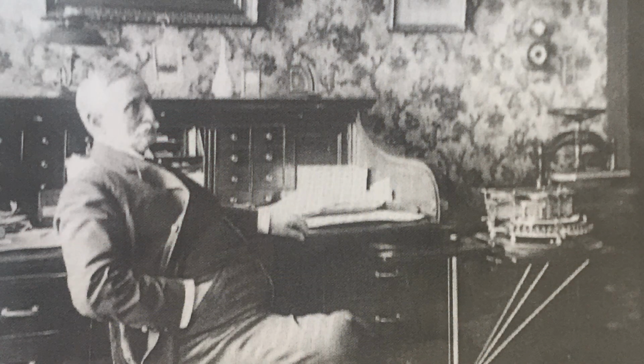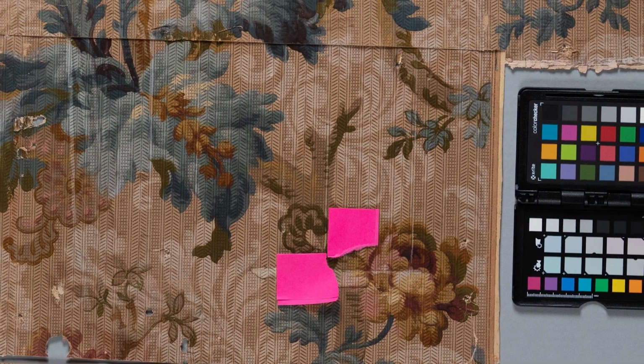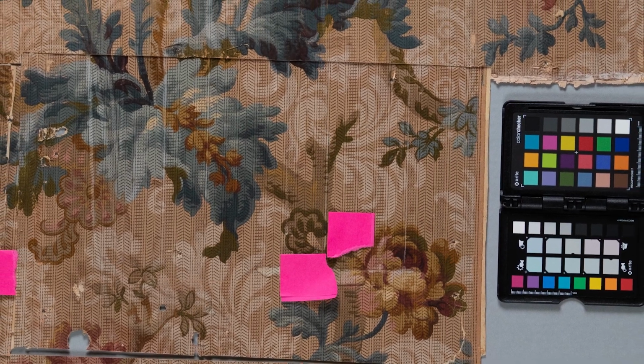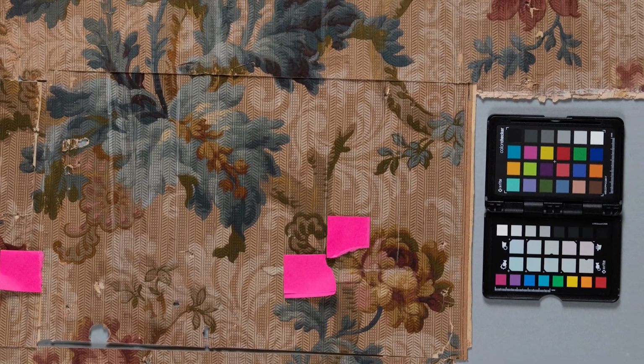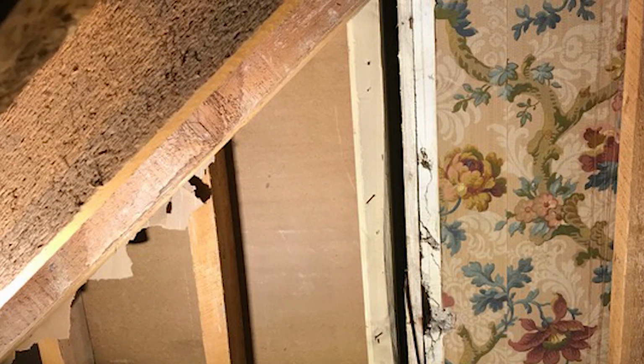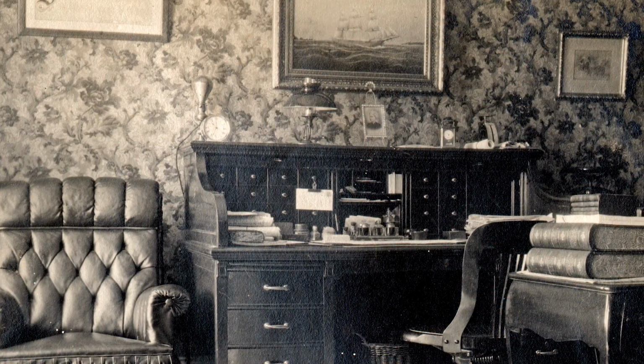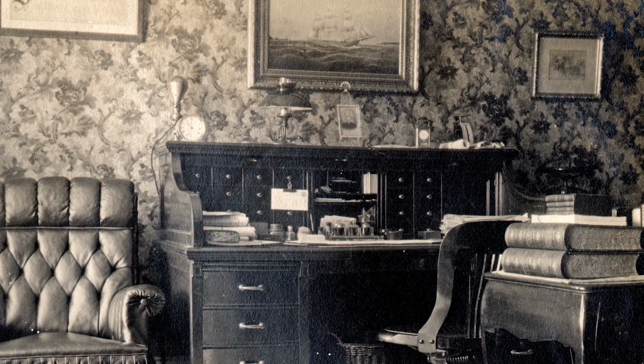I'd like to show you two examples of what we're currently working on. The first is the wallpaper for Calvin Fry's office. As you can see, it's a very large floral pattern with very saturated colors. And we found a few fragments of this wallpaper in the archives, and we also found strips of it hidden behind millwork in the house itself. So it was quite easy to piece together the full pattern and the general color sense.